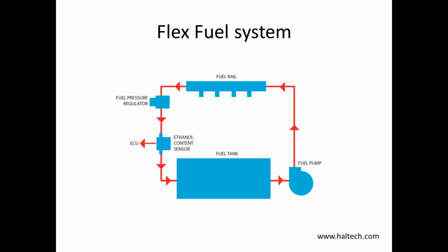Without this sensor, essentially you're going to be stuck with a hard tune for E85 or a hard tune for gasoline. And if you were running on E85 and had to use gasoline in a pinch, you're going to run into all kinds of problems because it's going to overfuel the system, just because the gasoline is obviously a different fuel.